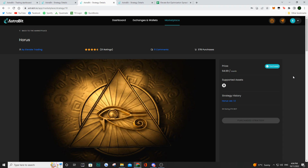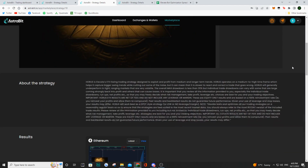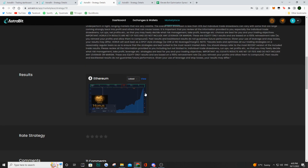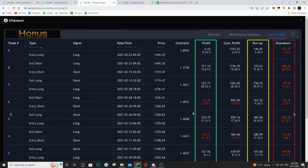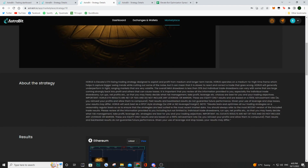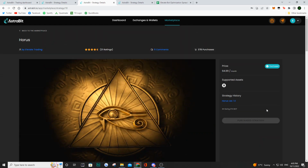So if we continue on and we talk about the other strategies I have on Astrobit, we are talking about Horus. This one here is from Elevate Trading, and this one is also trading Ethereum. And we can see it is a 3-hour swing Ethereum bot, meaning that it is also a swing trade bot. Now, if you want more information on this one, you can come on the Astrobit marketplace, navigate to this strategy, and you can also see all of the different results. If you click this, you can navigate through the different pages of results. We will go through that in a separate video in more detail, but that is one of the other strategies I currently have.